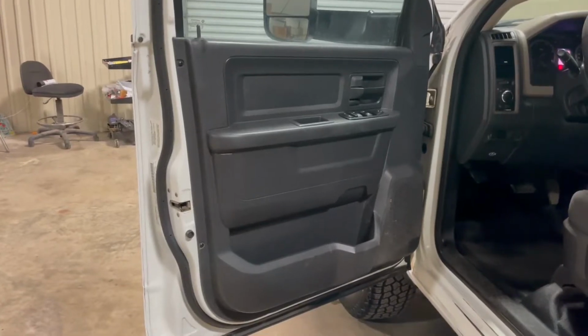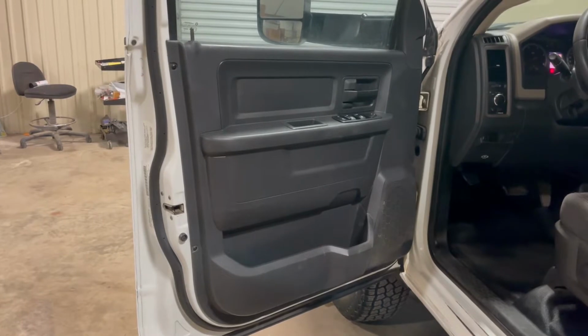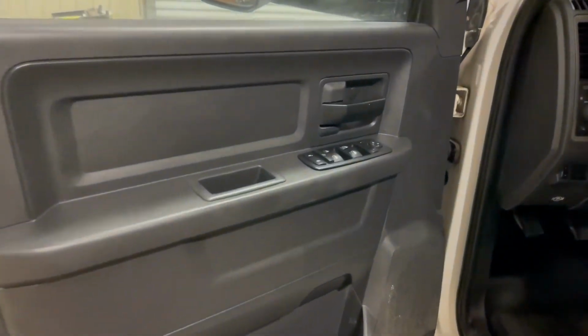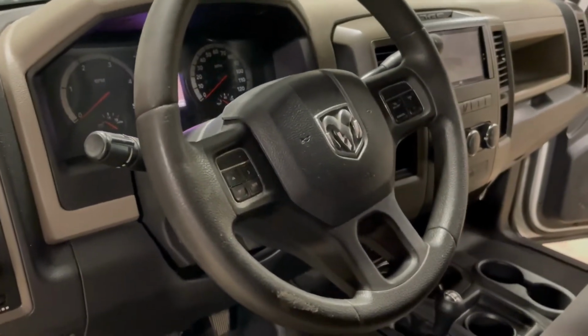Okay, walk up to the driver door panel on this 2012 Dodge 3500 dually four-door crew cab four-wheel drive. Nice, clean, straight door panel. Power windows, power locks, power mirror. Take a look right here at the steering column. Steering column nice and clean and straight right here.